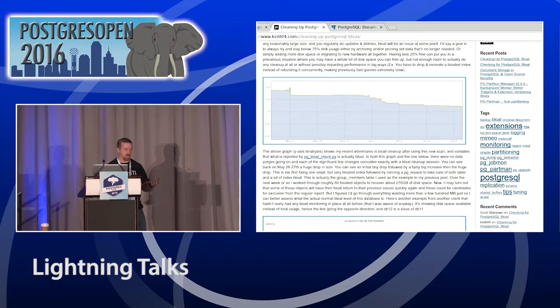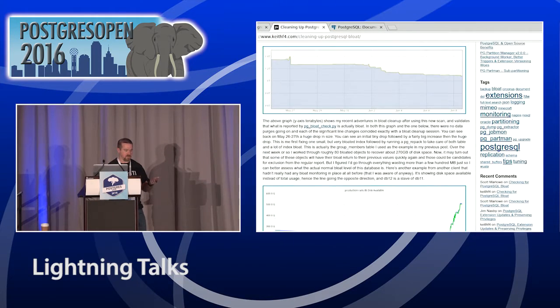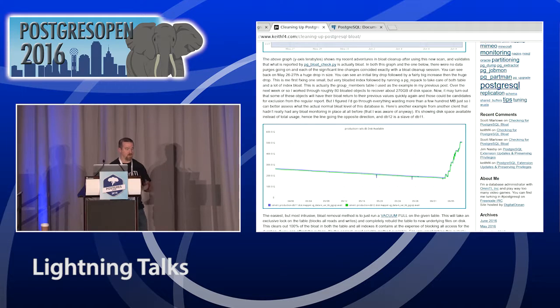There's just another example. This is actually reversed, showing free space available. You can see this customer had never actually been checking for bloat at all, and ended up cleaning up generally about the same amount of space, about 300 gigs of bloat for them.